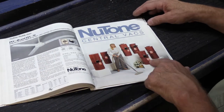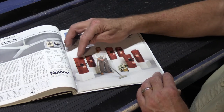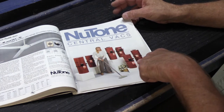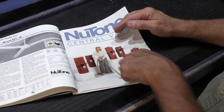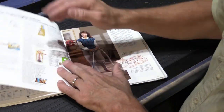Here we have central vacuum. Back in the day when everything was still red, this is NuTone, this is Firethorn red, and all tanks up until the early 2000s were Firethorn red, and then they became white after that, which was very boring. Here we have a gal, she's vacuuming. She doesn't look too jazzed about the whole idea. She's probably got a bunch of messy kids.